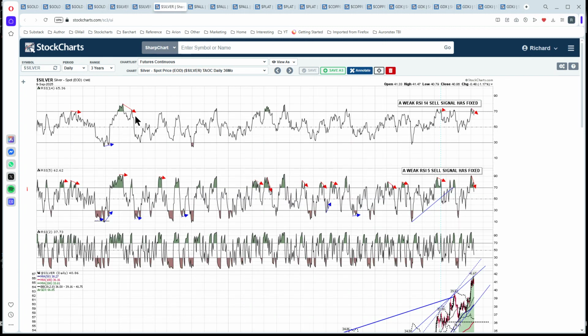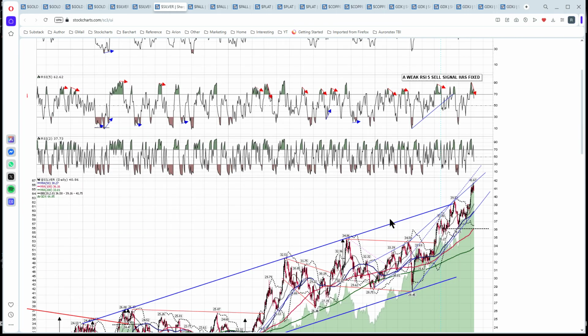Looking at silver, we've got a weak RSI 14 sell signal fixed and a weak RSI 5 sell signal fixed. I have a possible trend line here, which we've hit, and it's nice, and I'm wondering about a reversal down into a retest of this rising support trend line, which is currently in the 38 area.